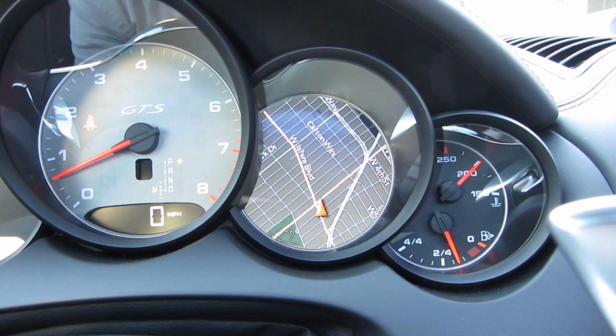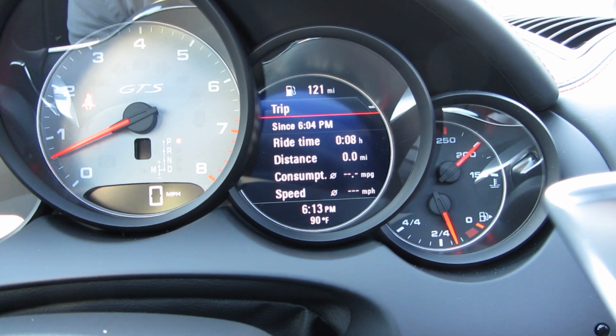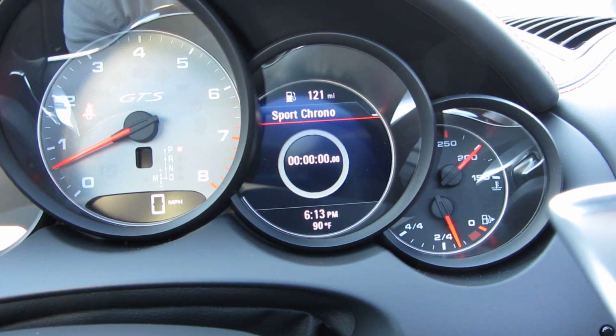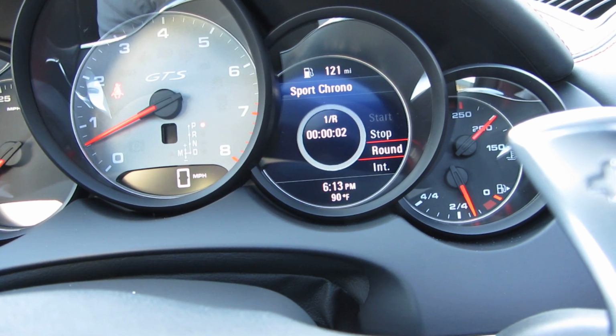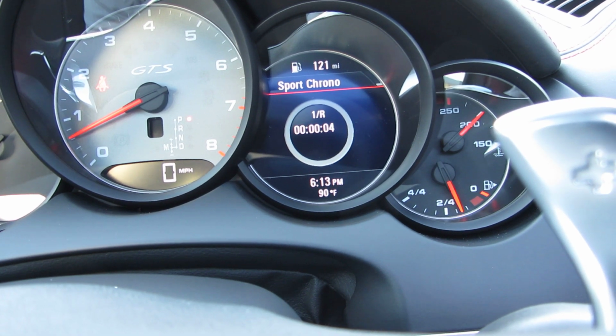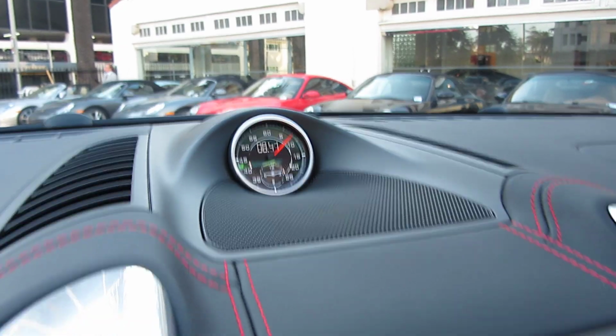So what we'll do is we can go down, go through our navigation, which is cool. Tire pressure to Sport Chrono. And then we can start our timer, stop it and reset it, so on and so forth. There's a look at the chronometer going.